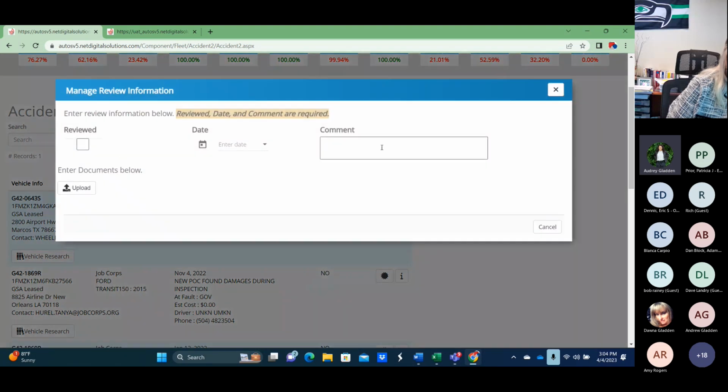And then once you certify that, you can add a comment or documentation supporting it.